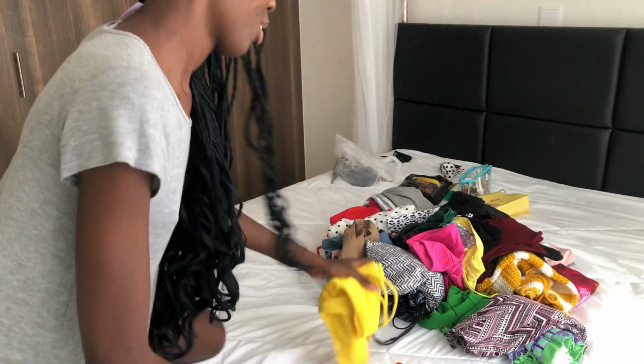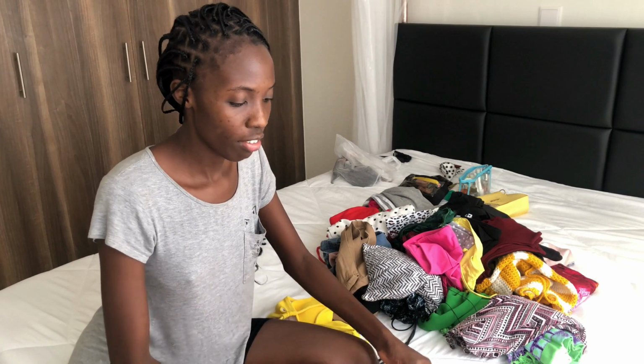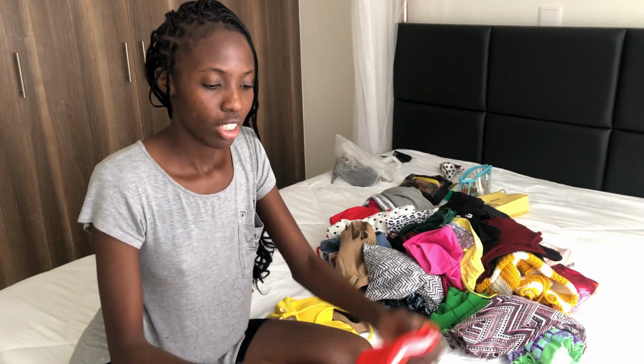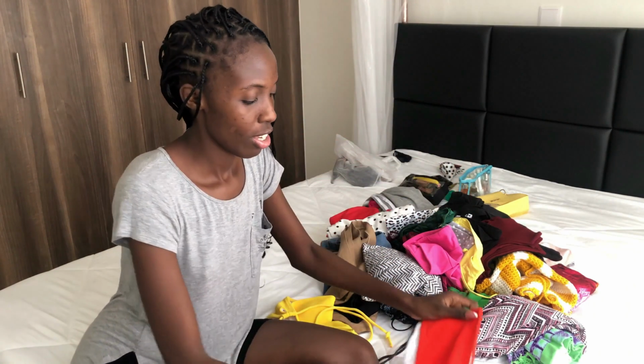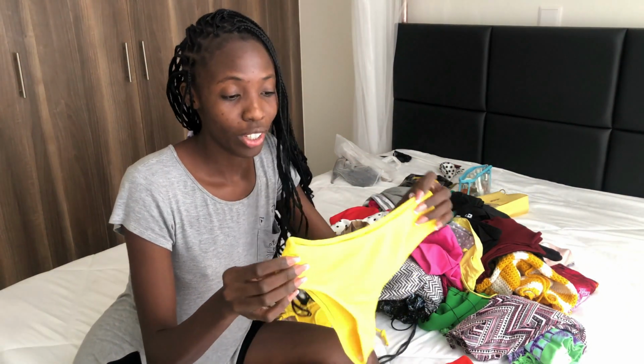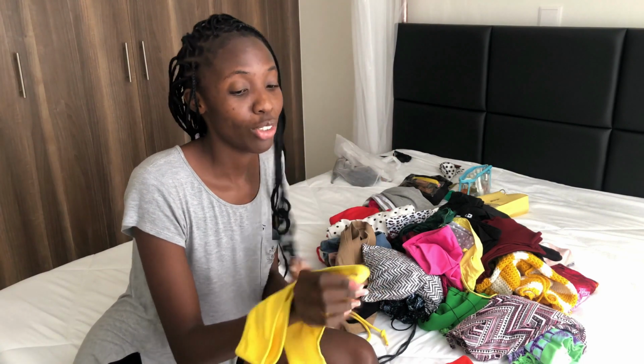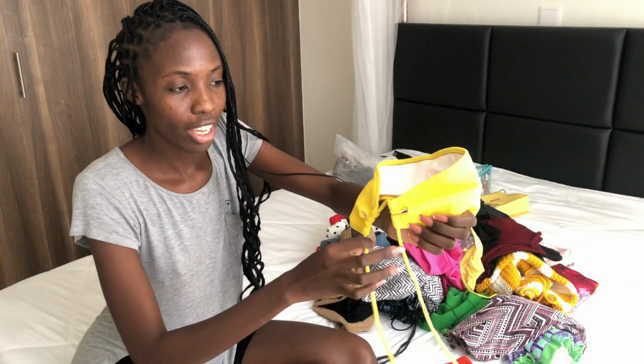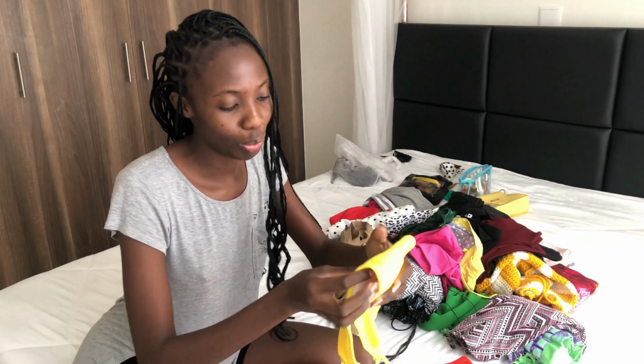First off, I'm going to be starting with the bikinis. So I'm going to be carrying 3 pairs of bikinis. I have this red one right here and it is strapless. And then I have this yellow one. Yellow really looks good on melanin. So yeah, I also got this yellow one. This has a tie here. You can either put this at the front or the back. It's up to you to decide where you want to put it.